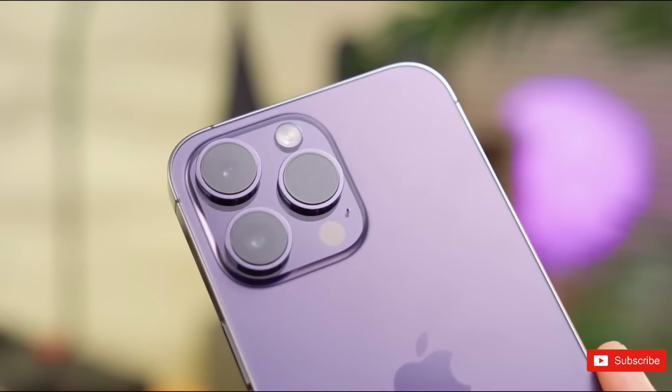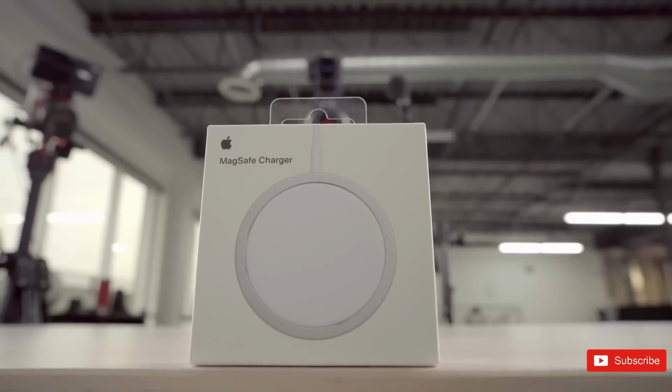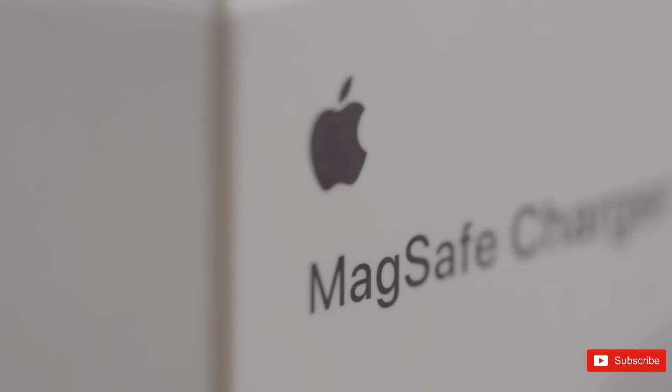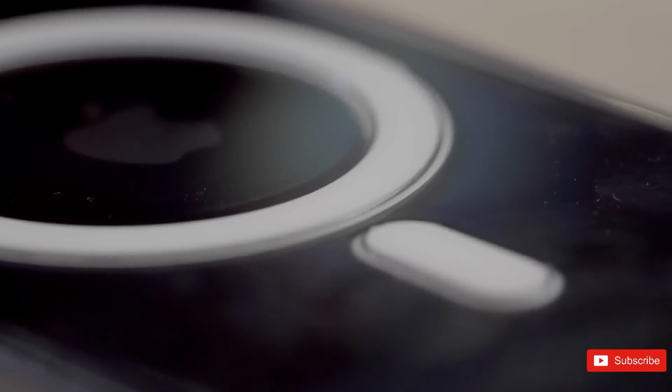A rumor from Charger Labs suggests the iPhone 15 will support the Qi2 wireless charging standard. On top of that, it seems those chargers will be able to charge at 15 watts. This is the same rate of speed Apple's MagSafe chargers charge at. Previously, only products that integrate the official MagSafe module could deliver 15 watts wireless charging.